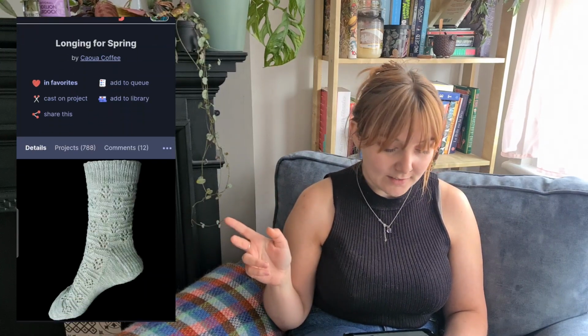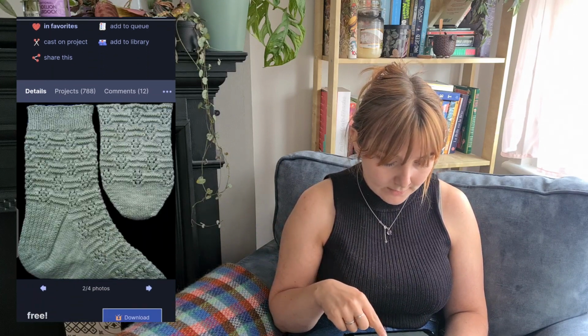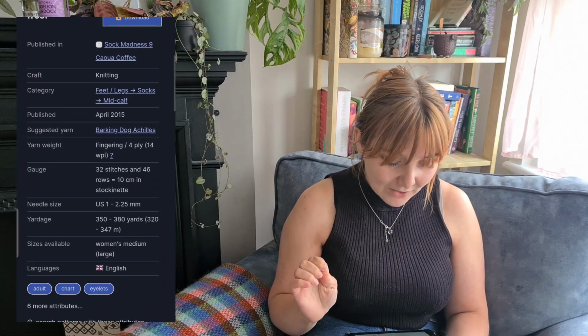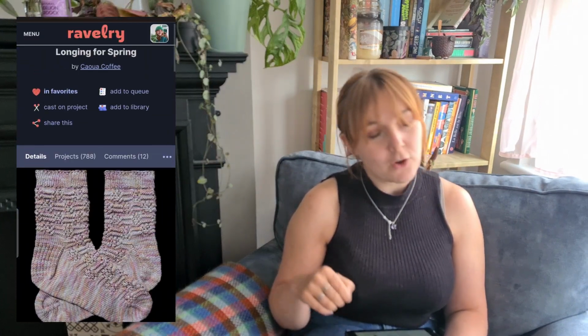Another one that I thought was quite interesting is called Longing for Spring, and it's by Kaua Coffee. And this one is a toe-up sock with little dainty flowers on them, which I thought were so cute. So if you're looking for a very summery, springy vibe sock, I thought that was quite nice.